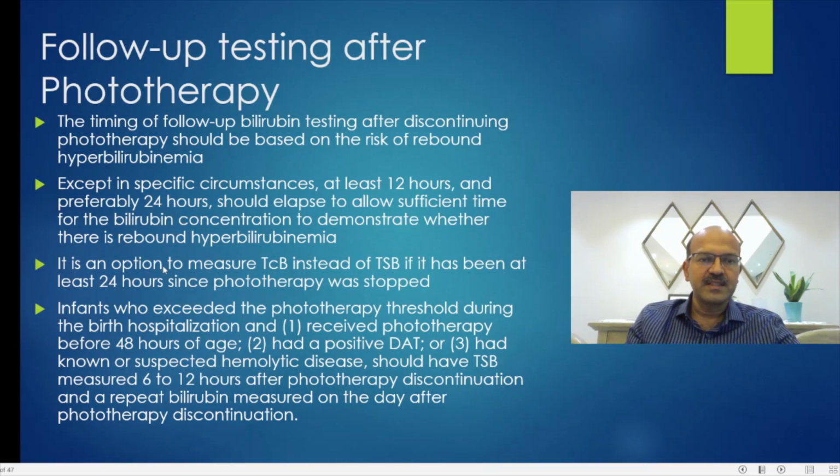It's an option to measure the transcutaneous bilirubin instead of TSB if it has been at least 24 hours since the phototherapy was stopped. I mentioned earlier about the use of the patch during phototherapy, so that is more inconclusive, but this is definitely easier. So if the bilirubin is not that high, you can avoid the blood test at that stage.